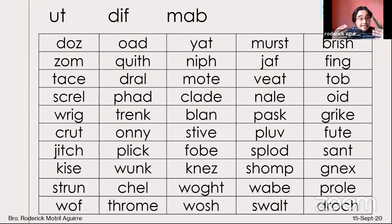Randomly created. So basahin lang po natin para alam po natin kung paano basahin mga salita nito. So we have does, ode, yat, merst, brish, zom, quith, nif, jaff, fing, taste, drawl, moat, veet, tob, skrel, fad, clay, nail, oid, rig, trenk, bland, past, gry, crut, oni, stive, pluv, foot, ditch, plick, phobe, splod or splud, sant, kais, wonk, nez, shump, nex, stran, shell, wat, wabe, prol, wof, throm, wash, swalt, drosh.